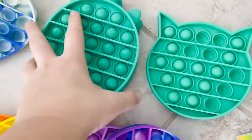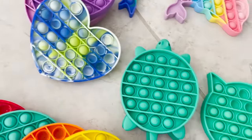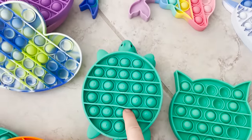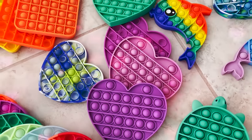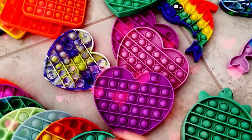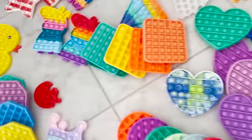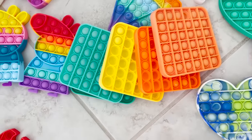I have these, they were like the original shapes. You know what I mean? Like before they started making all these fancy ones. So these turtles, I have two of. I have this cat. And then these were the heart shapes that I have in a lot of different shades of purple. I love this tie-dye, it's really pretty. And then these like OG squares. I have them in a few colors.